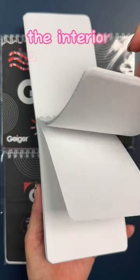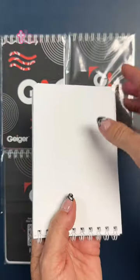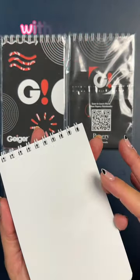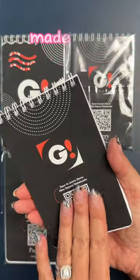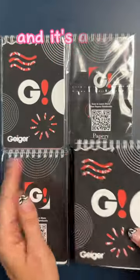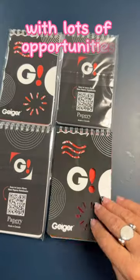The interior has a 120 GSM, ultra smooth and brilliantly white. The cover is a 260 GSM with a velvet-like soft touch lamination. Rounded corners, made with care in Canada, and it's a very small, perfectly sized notebook with lots of opportunities to brand.